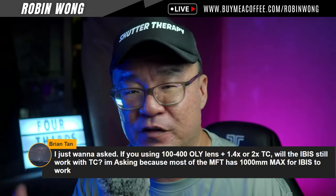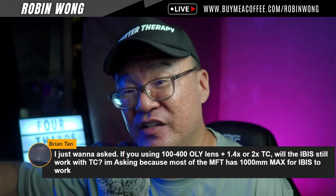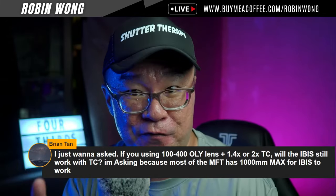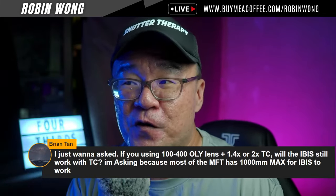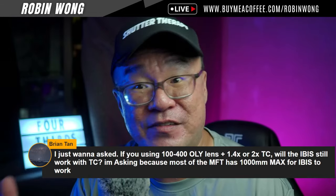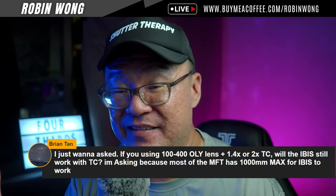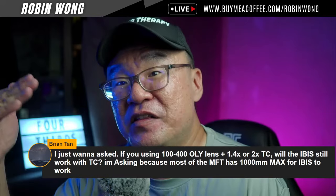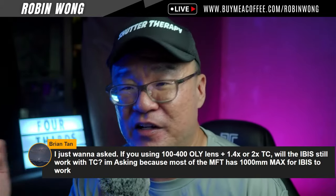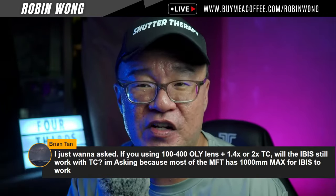Now, having said that, the 100 to 400 lens has lens built-in image stabilization. So that further improves the image stabilization at the longer end of the lens. So even if you attach the teleconverters, it still works. However, there is a penalty. If you go to the official product page of the 100 to 400 lens, or to my review of the Olympus 100 to 400 lens, which I've done before, you can read up about the penalty of image stabilization. If you attach a teleconverter, it will reduce the effectiveness of the image stabilization. Now, I can't remember what the numbers are, so I don't want to simply tell you the numbers here. I can be wrong, but there is some penalty. It's about 1 to 2 stops. Go and read it up.